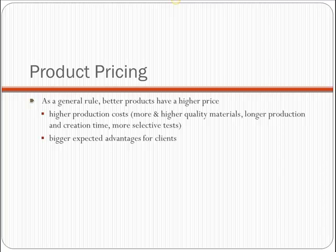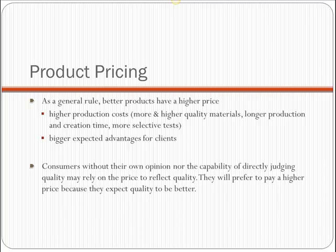Now, bigger expected advantages for the client. If your client sees a higher price, they associate it with getting more value, and that's not always the case, unfortunately. But if you have a higher price on it, your customers see that and they expect a higher advantage to them. Consumers without their own opinion nor the capability of directly judging quality may rely on the price to reflect quality. They will prefer to pay a higher price because they expect quality to be better.